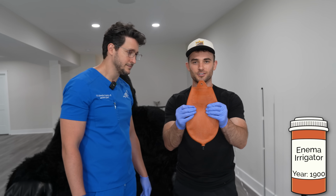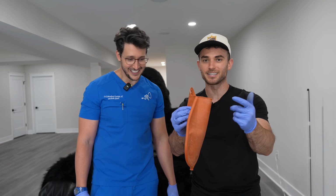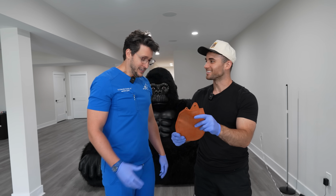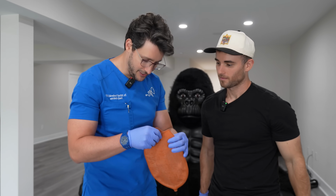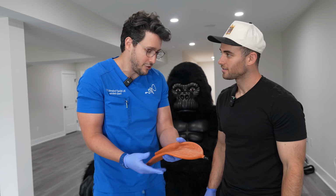So in the early 1900s, they had a rubber enema irrigator, which you would fill with hot water, saline, or sometimes even coffee that people would then use to cleanse their colon. So what are your thoughts on this? The enema actually has medical utility today. And obviously this one is really interesting because of how it's made. But in general, our enemas are quite similar to this.